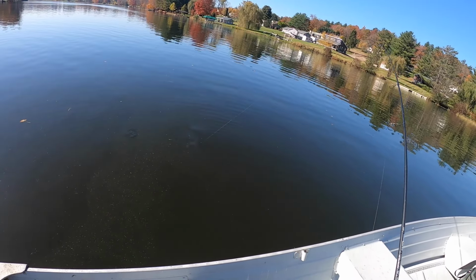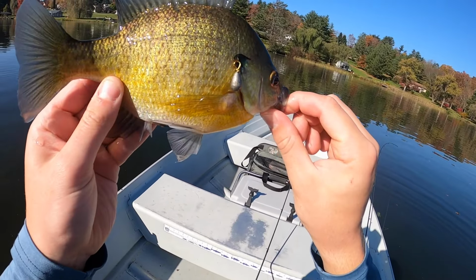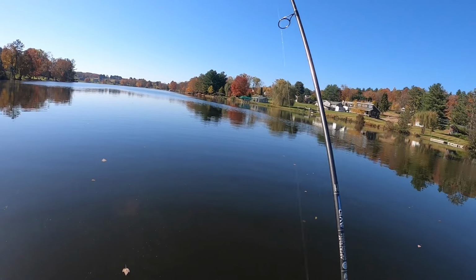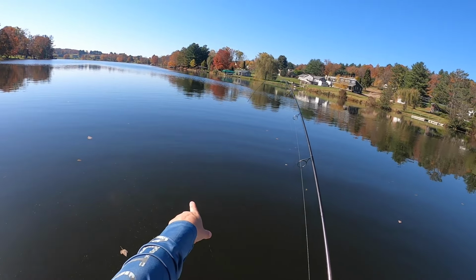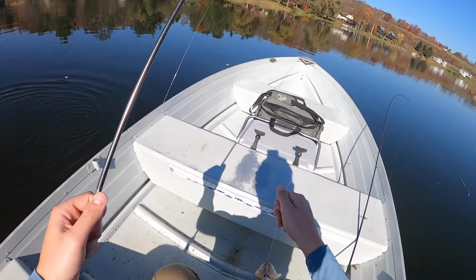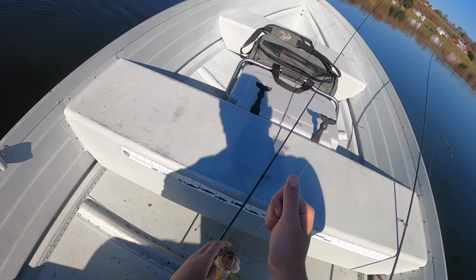Yeah, there we go. Yep. There we go. Nice. Get him back in. I'm going to get the hook back, but nice one. Another live bait fish. Yep. Ooh, there's my bait. That's a nice perch. Whoa, no, he spit something out. That's another nice one.